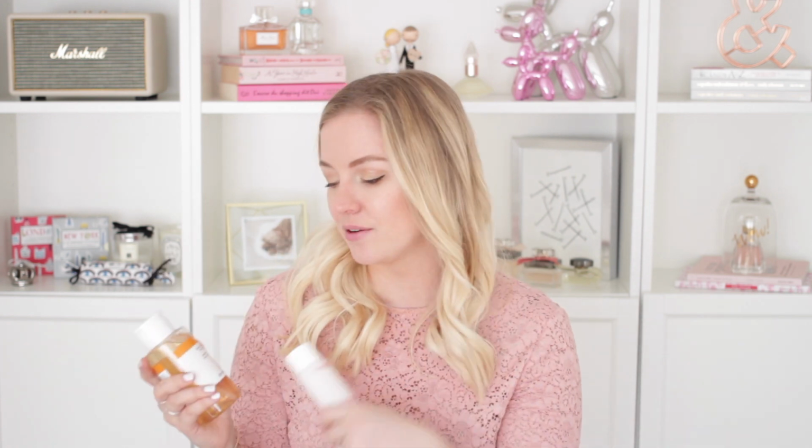This is the Ren Ready Steady Glow Daily AHA Tonic. I love the packaging because it comes with one of those very satisfying pumps. And this is just as good as the Clarins, again, without the nasties and without the expensive price tag, because I know that Ren is pretty expensive when it comes to natural beauty products, but it doesn't compare to Clarins. Like, Clarins is very, very, very up there.